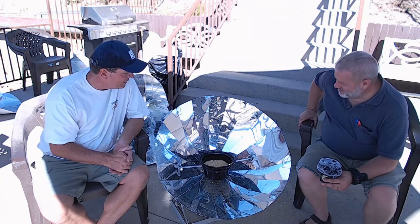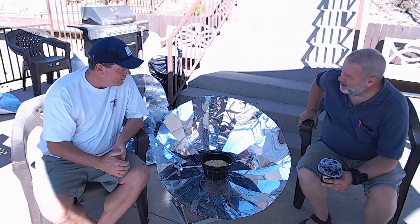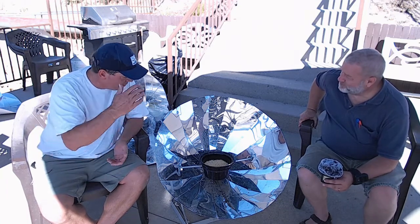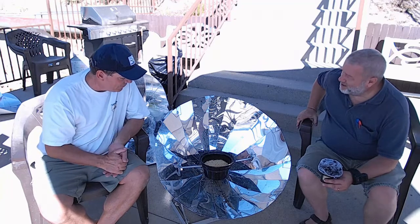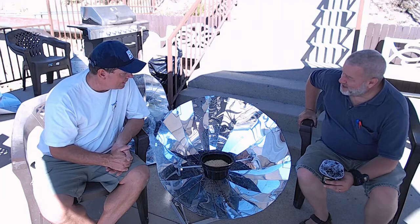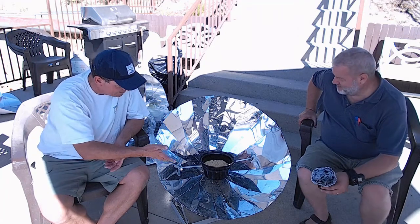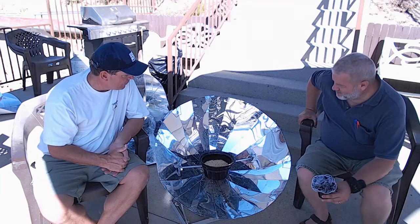I've cooked steaks on it, cooked bacon on it, cooked dog food on it. I've cooked stew on it. I love this cooker for the speed of it, the heat it produces, and I leave it set up all the time. Occasionally it'll blow over my yard. You can see it's a little dirty, but what the heck, we still have a great time with it.